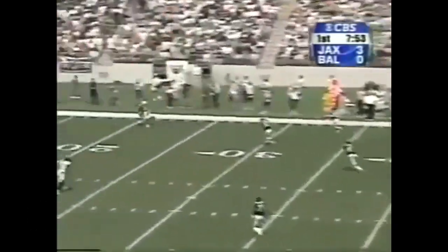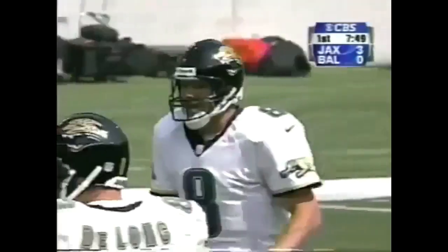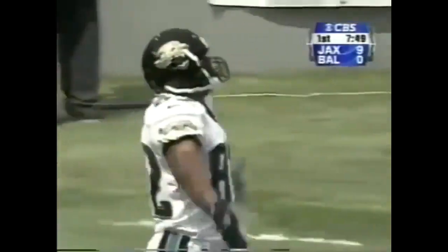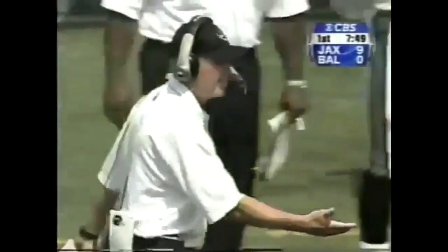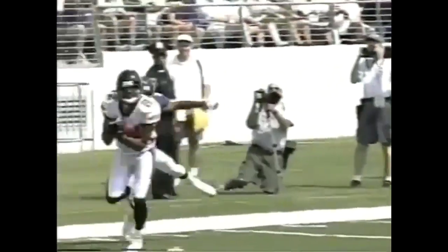Brunell goes deep right side, and he's got Jimmy Smith. Smith for the touchdown. They beat Dwayne Starks. Brunell given a lot of time to take aim and fire. Here, a 45-yard catch over Starks. Jacksonville up 10-0.